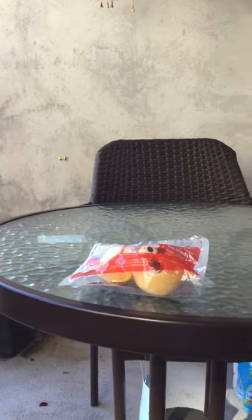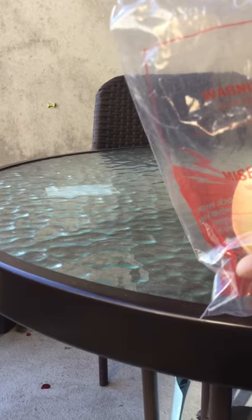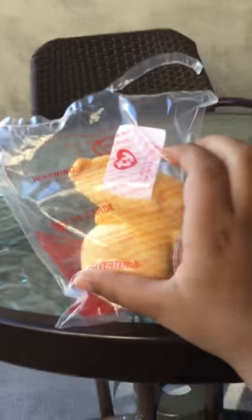Today, guys, we're going to show you a promo package of Teenie Beanie Boo from McDonald's. And look at this Teenie Beanie Boo toy. This belongs to babies and children. It's a warning. Made from McDonald's in the UK.